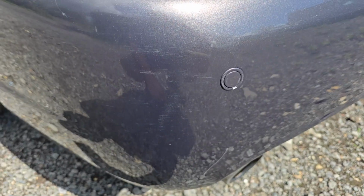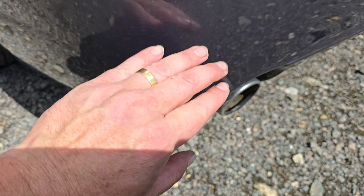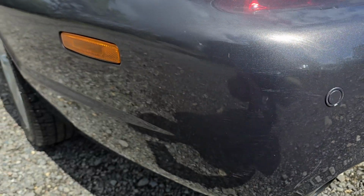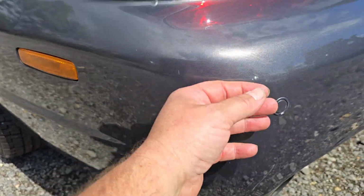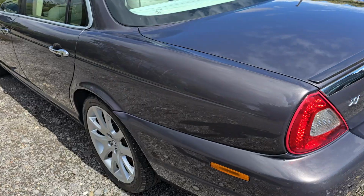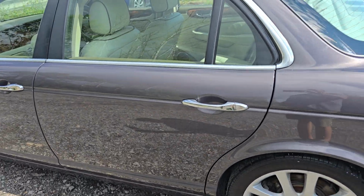near side rear corner. See, there's a little scratch just down here by the exhaust. Very faint scuff just here. But that's easily the worst mark on the car, and it's negligible, if I'm honest. The rest of this near side rear quarter is fantastic, as is this rear door.